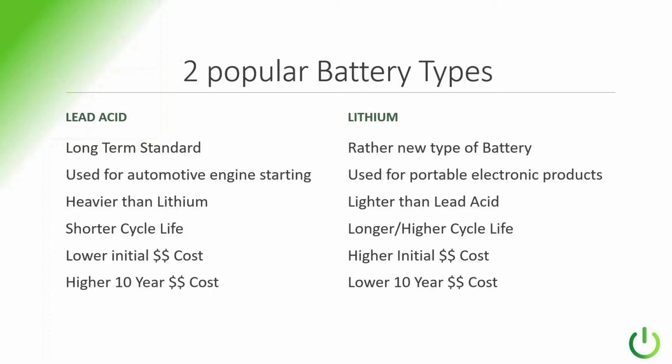And one of the reasons is because it is lighter than your lead acid batteries, so it's much easier if you've got to carry it around, right? They have a much longer, higher cycle life, which means charging up, discharging, charging up again. Much more cycles, much longer total life than your lead acid.